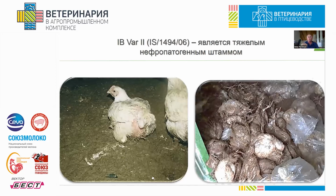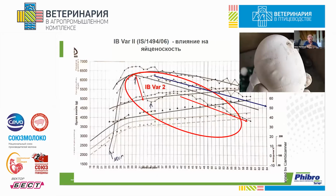And within 48 to 72 hours, the litter becomes water, becomes mud, and you have lots of mortality and lots of condemnation. In the past, at the peak of the disease, we could see some flocks of broilers or even breeders that suffered from 20% mortality and huge condemnation rates due to this situation of the litter or secondary bacteremia. This virus affects not only broilers or young birds, it affects drastically the production in layers.